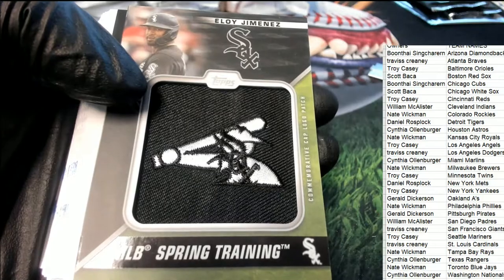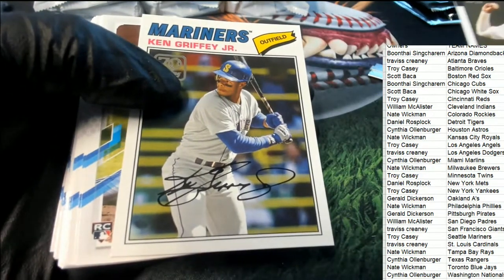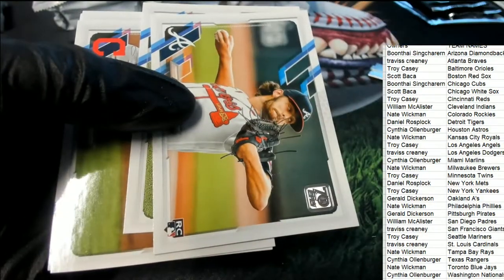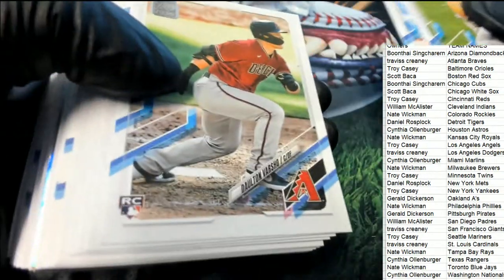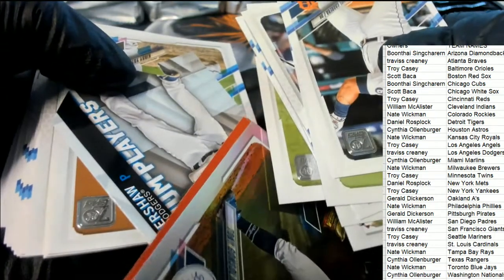And that is a spring training cap logo patch. Nice Ken Griffey Jr. throwback. Got an Ian Anderson there. Nice Ian Anderson rookie. Christian patch. That's a nice one right there.